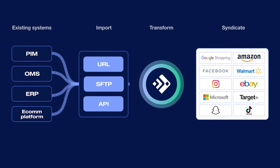If you're managing a high volume of SKUs, have complex data needs, or want to expand to more channels in a scalable way, then Feedonomics is for you. Choose full-service feed management from the pros, or risk falling behind your competition.